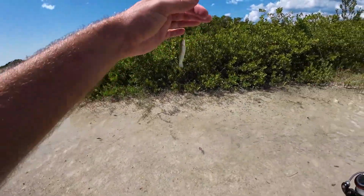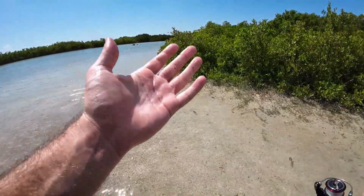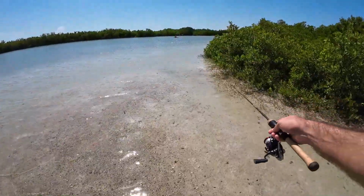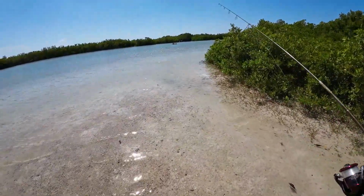Got him. Slightly bigger. Never mind, he fell off. He was slightly bigger, but it was just another long-nosed killifish. There's a lot of them here. I don't know if it comes out well on camera, just how big these schools of these guys are.